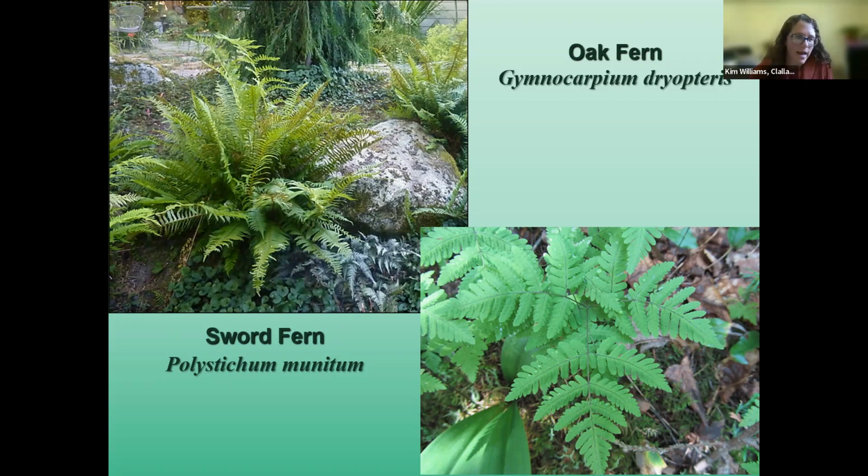It can get 3-4 feet tall or even taller. I've seen it when it thrives in a forest. It can handle the deep shade. It can handle some sun. It will be a little bit more stunted in the sun, but it is our evergreen fern and will be available this year for the first time in our plant sale.